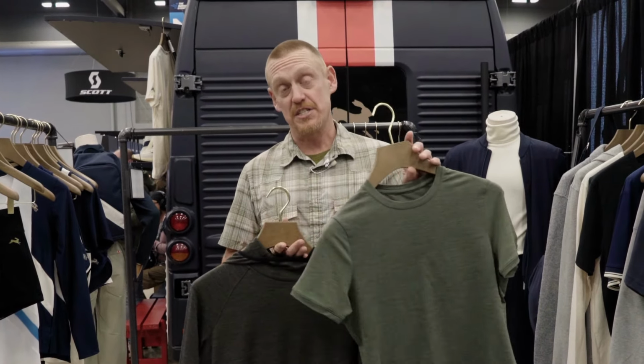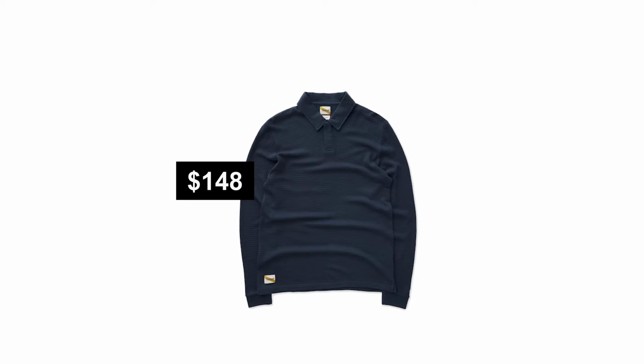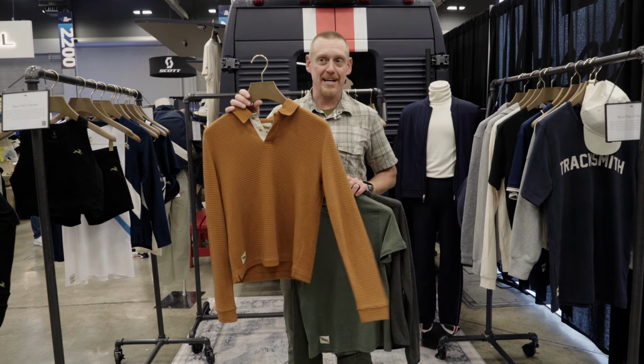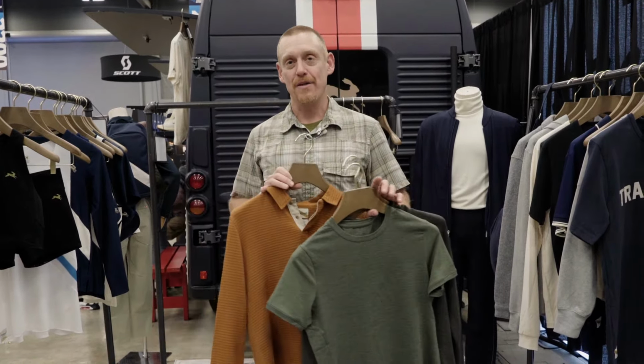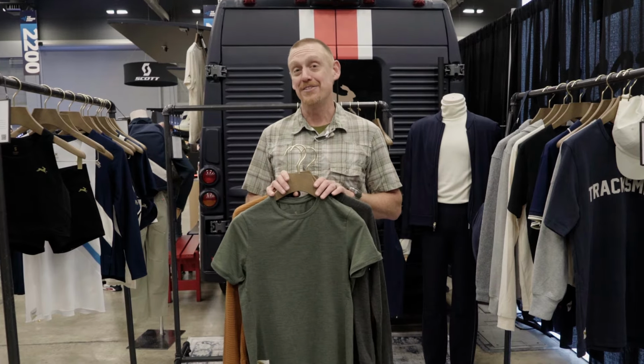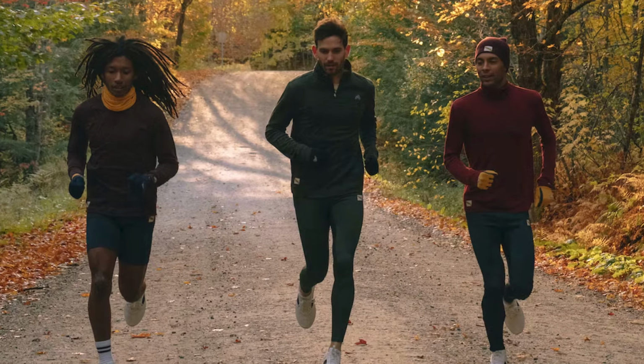shirts like this, the Session Tee, the Downeaster hoodie, or even the Fells Rugby. This looks like a wonderful casual shirt, but it's made technically enough that I would totally go running in it. And that is probably the biggest problem with Tracksmith, is that once you get some of their apparel, you're probably gonna be tempted to just wear it around the house or out to the pub, but every single item in the line is just great technical product that you could go running.